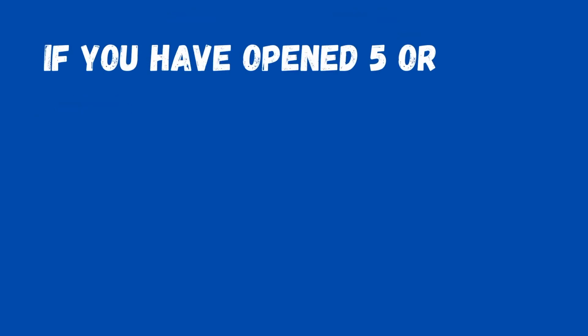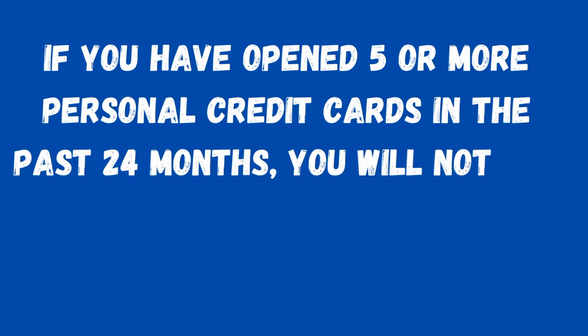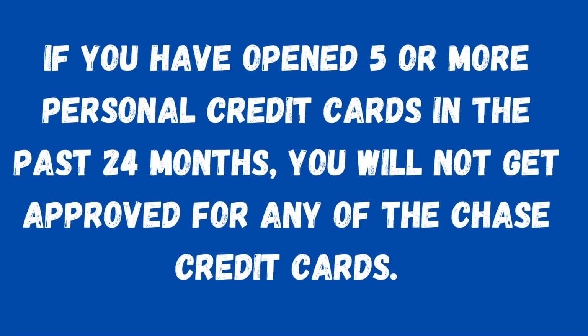Before we start with the main topic, I just wanted you to be aware of 3 important Chase rules while applying for any Sapphire cards. First rule is the 5/24 rule, which states that if you have opened 5 or more personal credit cards in the past 24 months from any issuers, you are not eligible for any of the Chase credit cards.